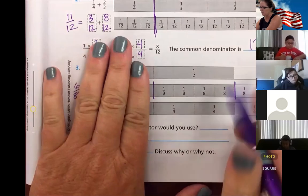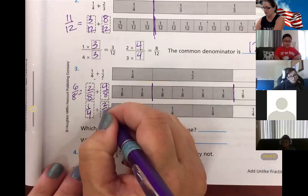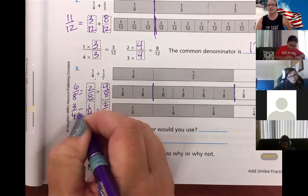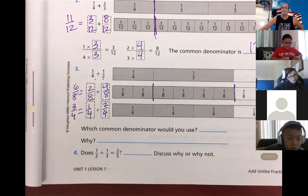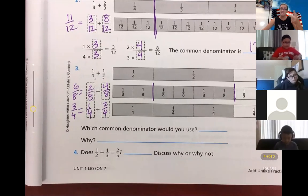How many 1/4 make a half? 2 fourths. Can I do 1/4 plus 2/4? Yes. 3/4. Now tell me this. I got 2 answers, right? Are those answers the same or are they different? They're the same. They're equivalent fractions. So it's just 2 different ways I could solve that one.